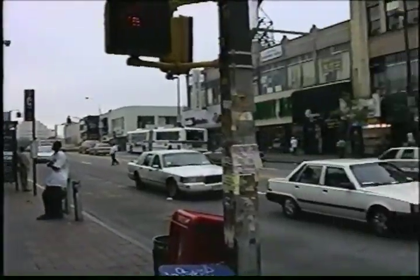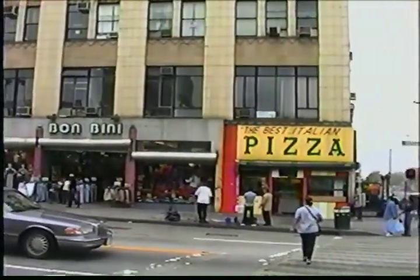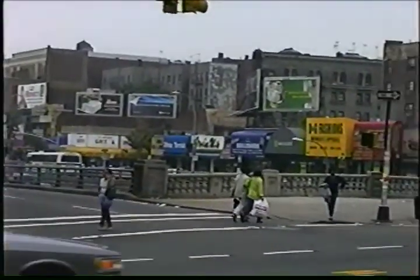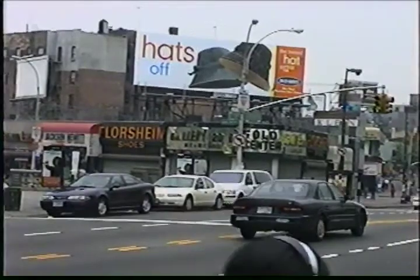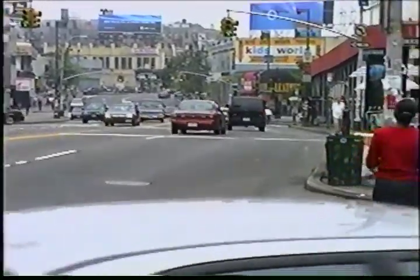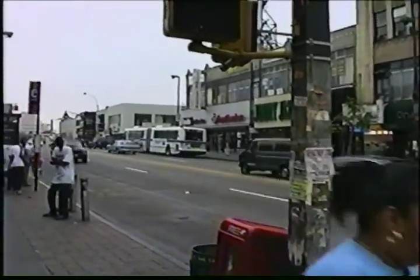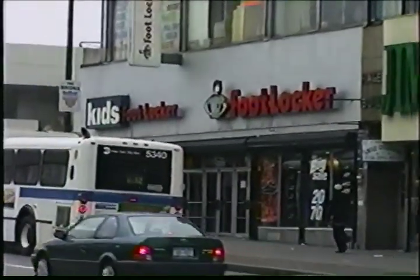Here, where we are standing right now, was considered to be the center of the borough of the Bronx for well over 30 years. As we can see by the amount of pedestrians today, it really hasn't changed very much, only the stores. For example, here at the corner where it says Kids and Foot Locker was the 5 and 10, a Woolworth. There were two of them in the neighborhood, one up here and one down a little bit further, which we will see a little bit later. Along here, we see Bon Bami, we see One Name. The names have changed, but the type of store was exactly the same.